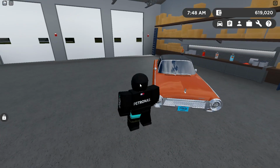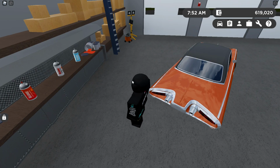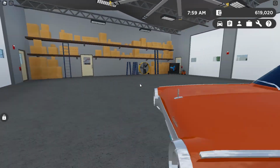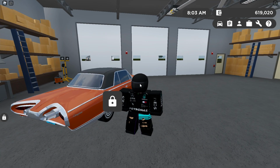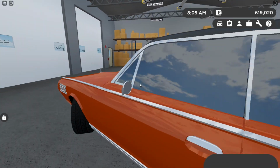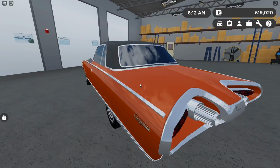I love the chrome accents, around the lights, and they go from the front to the back, and then at the back you have lots of chrome, which looks really good. I like how this car doesn't look too crazy, like 50s or 60s cars that have huge wings at the back. I'm not a fan of that. So I like how this car looks a bit normal, but it still looks really cool, so that's great. The design is really good.